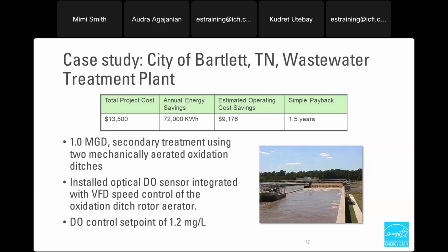So the new DO sensors and VFD controls were installed and commissioned for $13,500 in year 2007 dollars. After installation, the first year, 2008, energy consumption was reduced by 13% and peak demand was reduced by 39%. The resulting energy cost savings were $9,176 per year, a 22% savings. So the payback for project costs was 1.5 years.